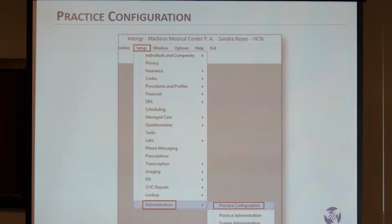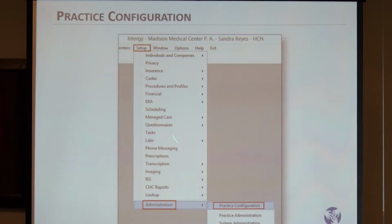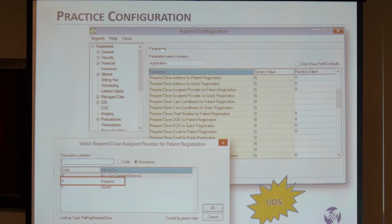Another piece of the practice configuration that we want to emphasize when it comes to quality measures, because we know our measures, correct, because now we've become familiar that there are certain fields in the registration process that are required, okay? We know which fields during registration are required. So we use the system to help us. We go to Setup, Administration, Practice Configuration. We look for the registration fields, and we make sure that all of the fields that are required for UDS reporting are set up as required.